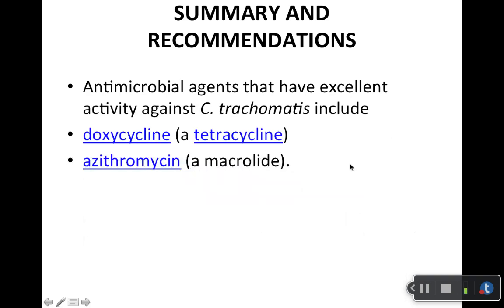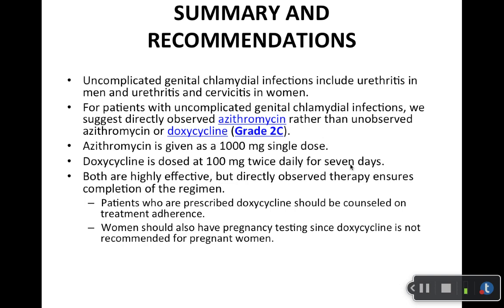So there are some antimicrobials, antibiotics. We have a tetracycline, doxycycline, and a macrolide, azithromycin, that are both very good at killing this bug. So those are going to be your first line antibiotics. And this is specifically for uncomplicated chlamydia.